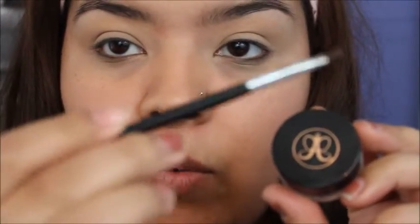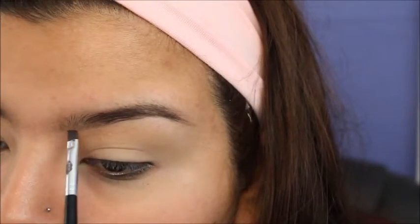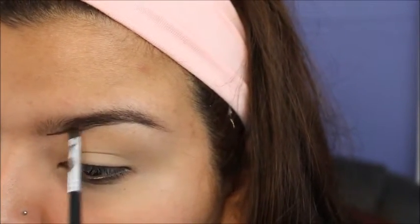I'm just going to use my Anastasia Dip Brow and number 12 brush in the shade Acne. I'm just filling my brows like I normally do. Oh god, a little too much.